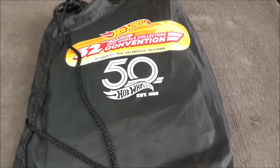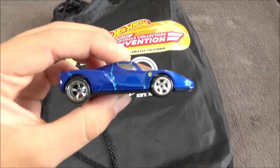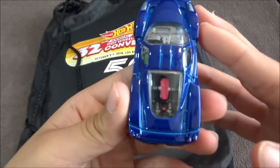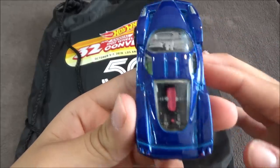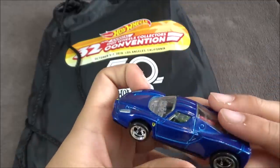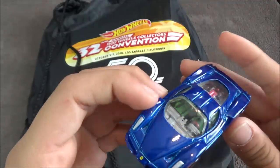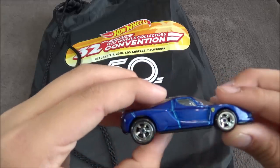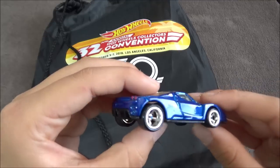He also gave me this Ferrari Enzo, a really cool custom. You can see all the detailing inside, which is amazing. The green interior, the steering wheel, and this is just a really nice custom he made.